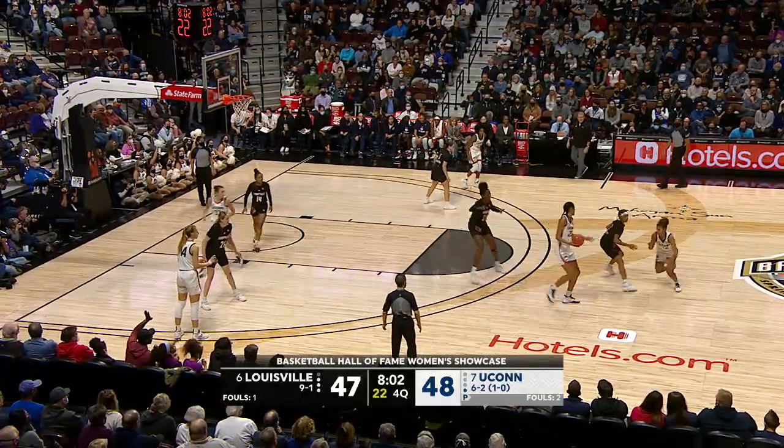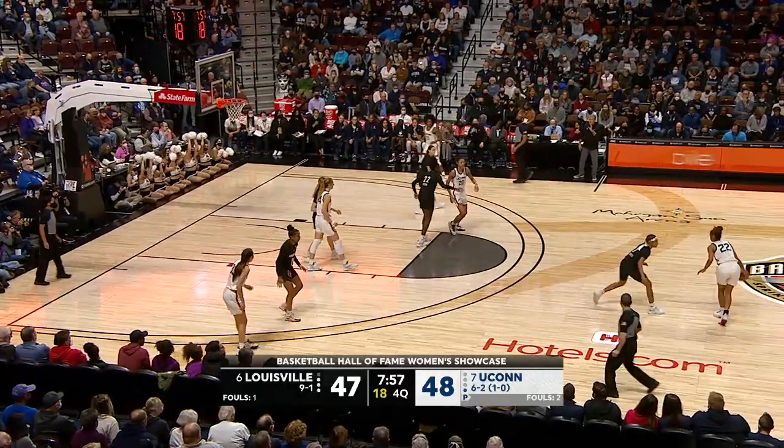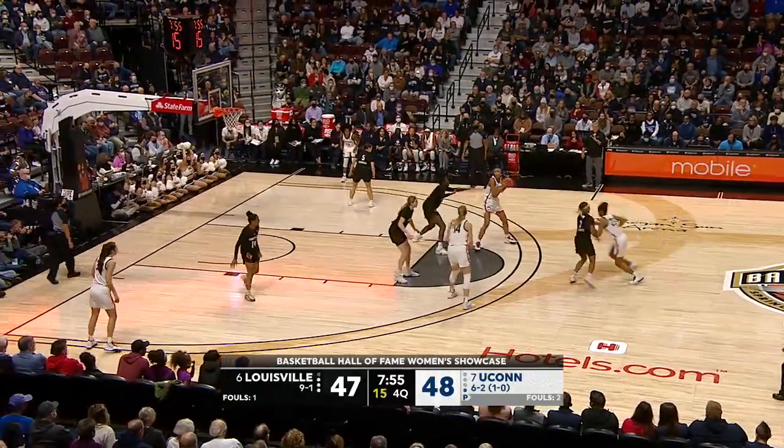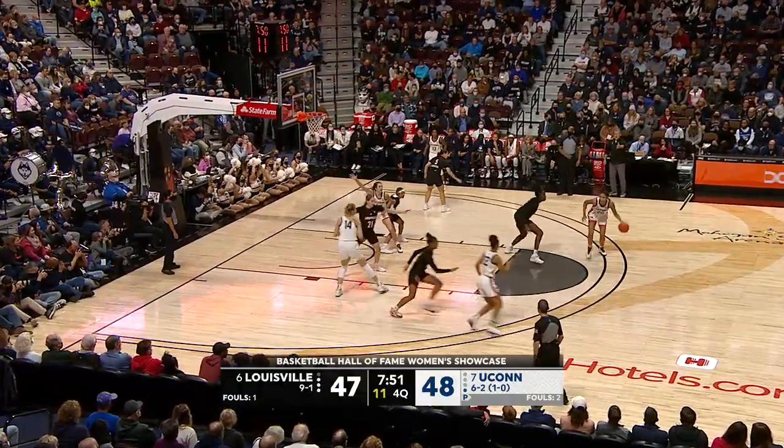Edwards heads to the bench with 2 personal fouls. Original starting 5 on the floor now for Connecticut. Inside of 8 to go in the 4th. 1-point game.